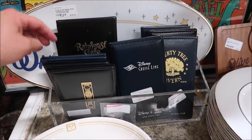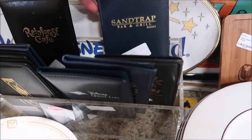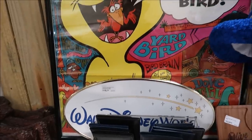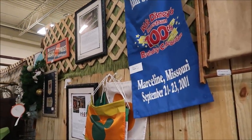And they also have the checkbooks. These are still very popular. Liberty Tree Tavern. Look at that. And then in the back, Spoodles. And then this is the Sand Trap. So awesome. A nice poster. $125 for this. It's Tough to Be a Bird. And a couple of really other awesome things.